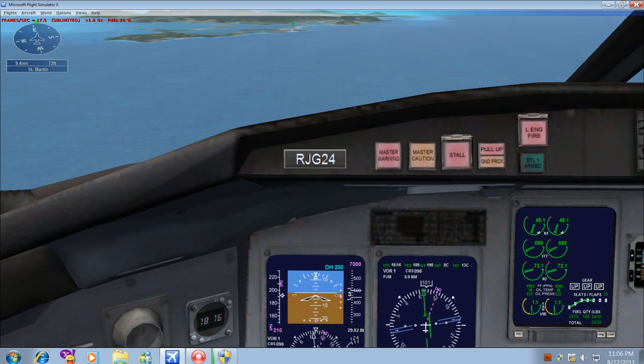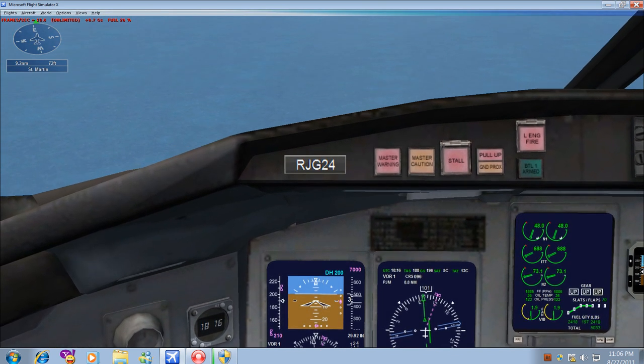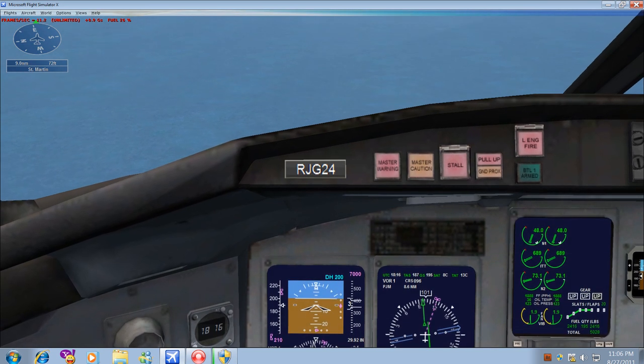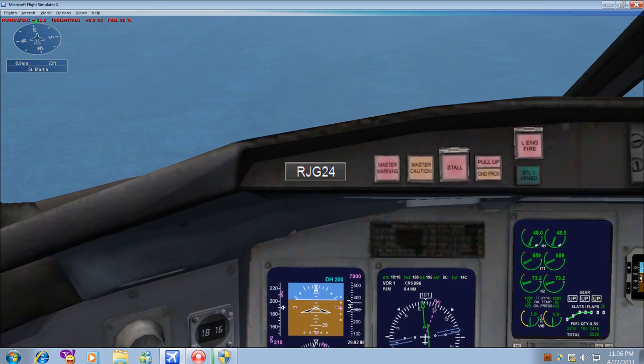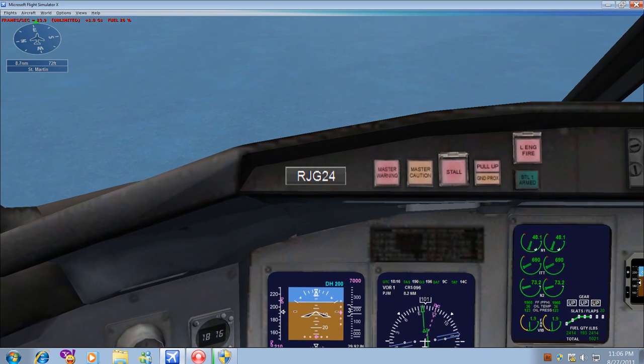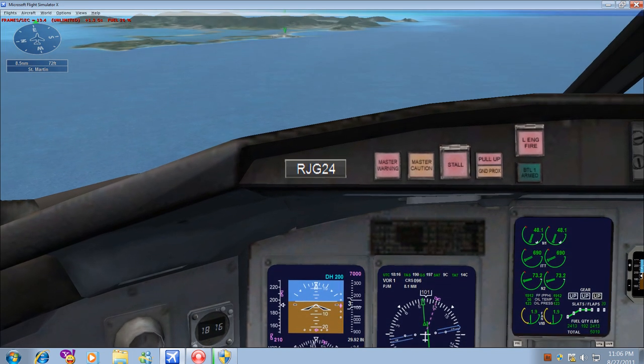Juliana, World Travel 268 with you on the visual. World Travel 268, Juliana Tower, wind 121 at 12, runway 9R, cleared to land. Traffic is a Grumman Goose on final landing Simpson Bay, south of the runway. Cleared to land and we have the traffic, World Travel 268.